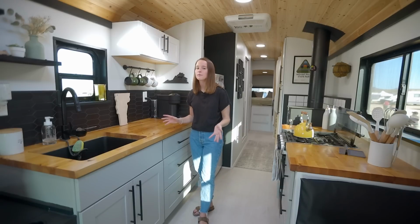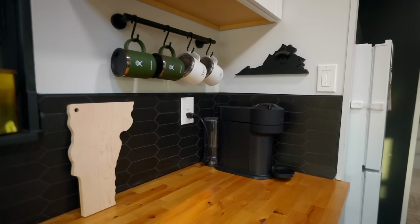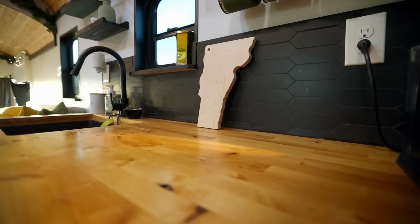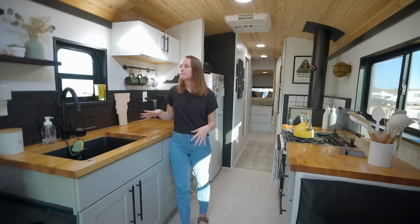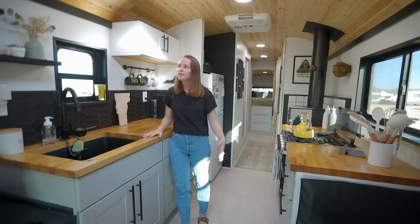Some other little details in our bus: we like to collect things wherever we go. We're from Virginia, so we have a nice little Virginia wall mount here. It's a bottle opener as well, serving two purposes. And then we have a cutting board of Vermont, because we spent the summer up there, and most recently we've been staying in Arizona. So we got some little jars that were hand painted and thrifted from someone at a small shop, and some dried flowers for it. Just some little things to decorate the bus and make it feel more like a home.